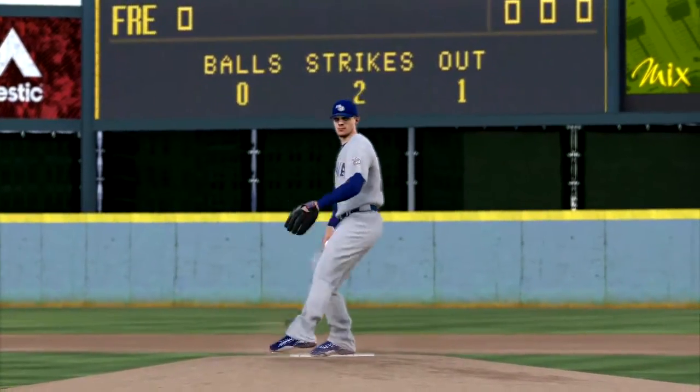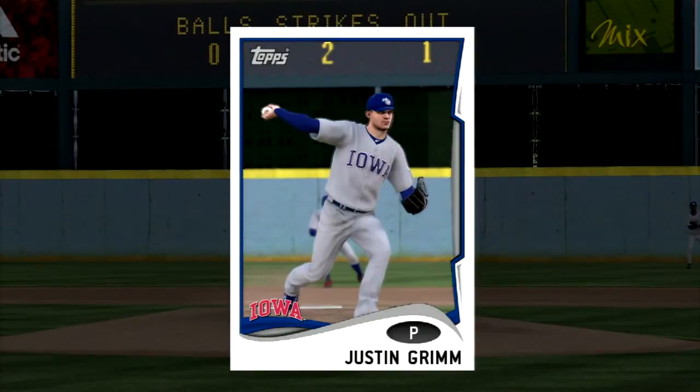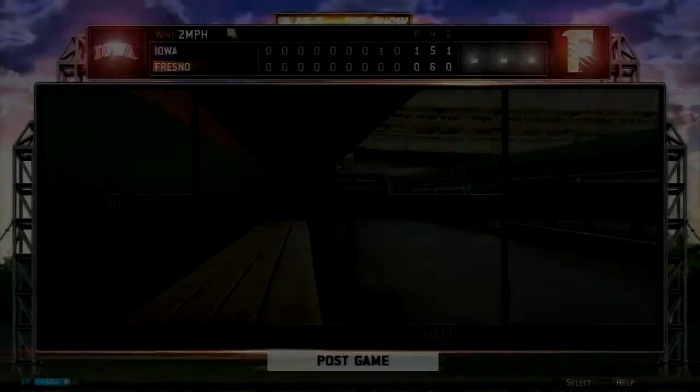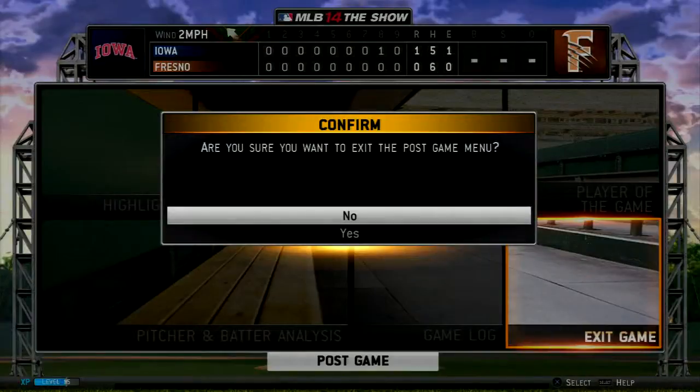Well, you always hope to get a good outing from your starting pitcher, but this man went above and beyond in this one. He's our top player of the game. And this is what you want out of your starter. Gives him seven strong innings.